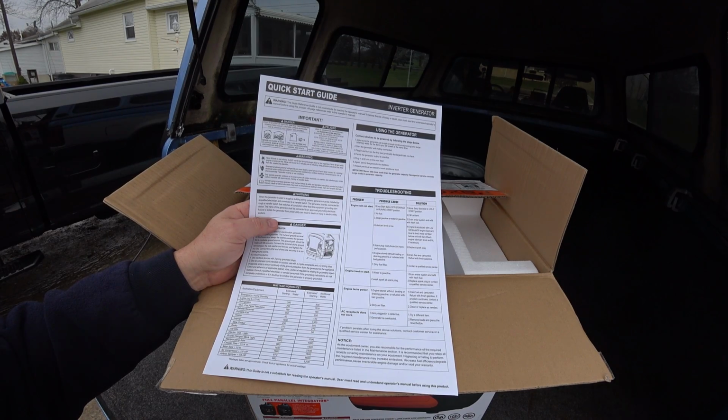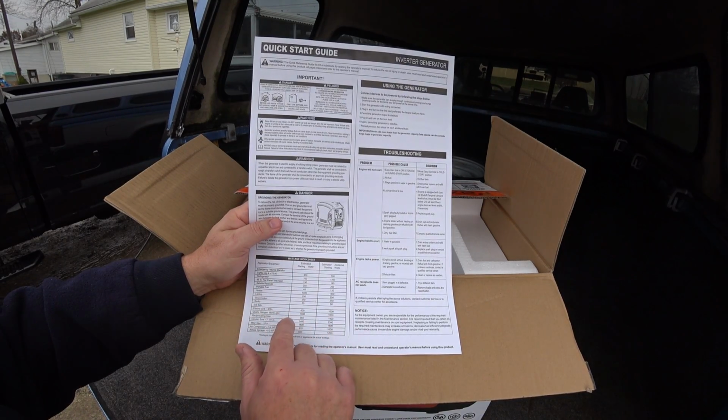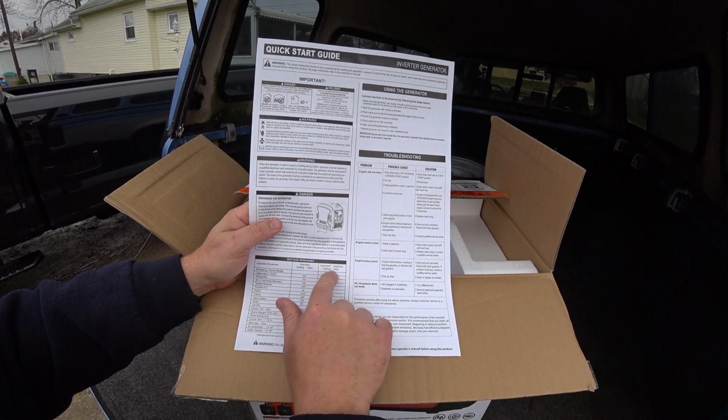Since it's a little bit cooler when I'm doing this review, we'll plug in a little heater or a little furnace and see how long it goes. What I've noticed on the wattage worksheet, it says estimated starting watts. What this should be is estimated running watts and then estimated starting watts.